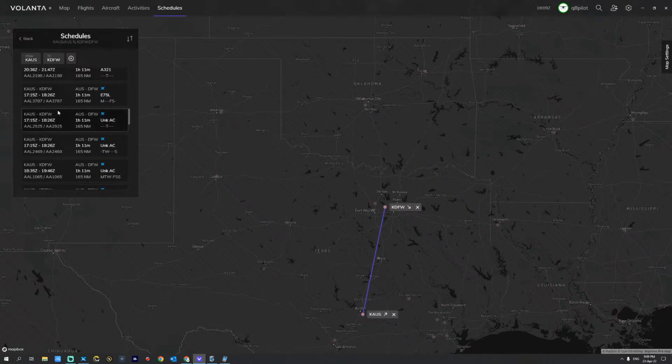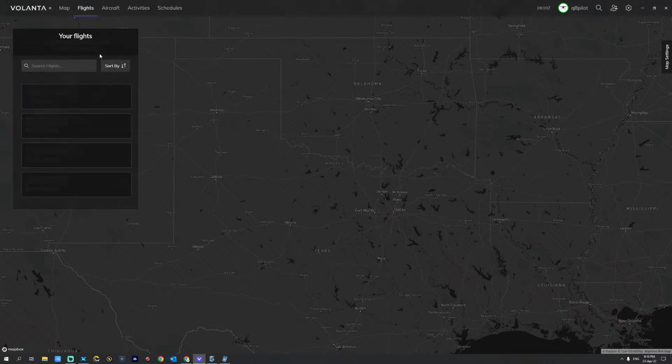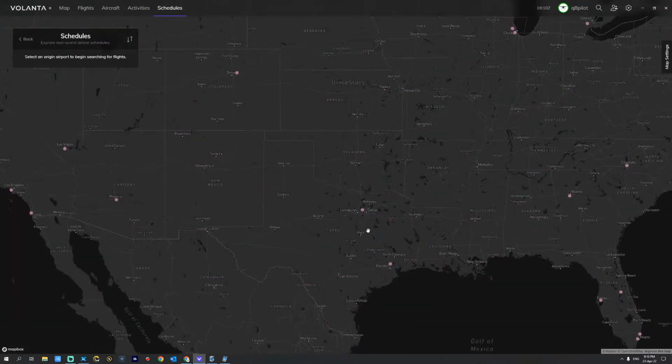So we can pick any one we like, but we want an A321. So let's see, and this is actually a real-world route for the A321. So this is what we're flying today, so this is the one we're going to select. And if we select that and go back to flights, not sure what happened there. All right, let's try this one more time.